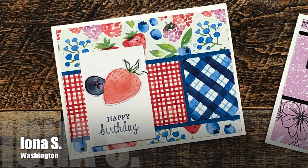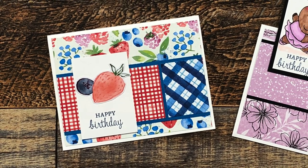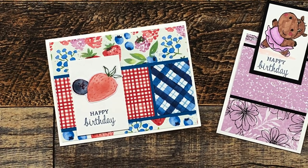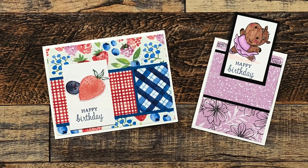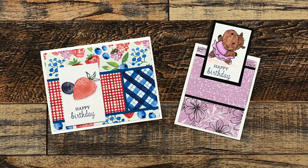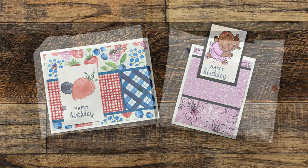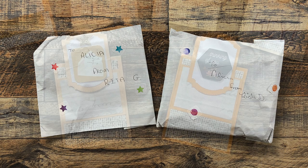Iona S. from Washington sent in two cards this month. On the left is a very cute example using August 2022, and on the right is a card using September 2022. I just love that fun little hippo. Thank you, Iona.